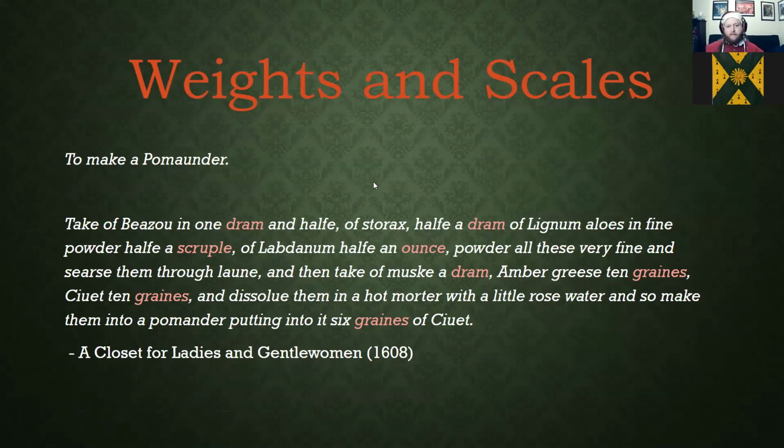Weights and scales. So this book is A Closet for Ladies and Gentlemen. That is from 1608, and it's how to make a pomander, and they are super fun to make if you ever get the chance. And I kind of highlighted all these different weights, to point out this recipe is very weight specific, and thus you would need your weights and scales for it.